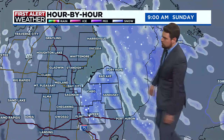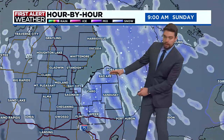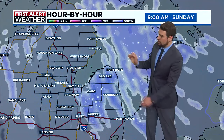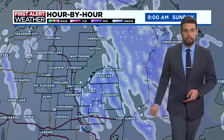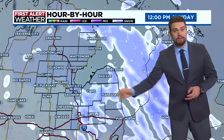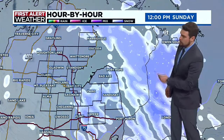This is 9 a.m. here. Notice that this activity is focused in parts of Huron, Sanilac, Tuscola, Lapeer, and Genesee counties, also just off to our north and west at this point outside of Houghton Lake. But still, that's where we're expecting most of this snow to fall. And this is even still, by the time we get into midday, still focused there in the Thumb.